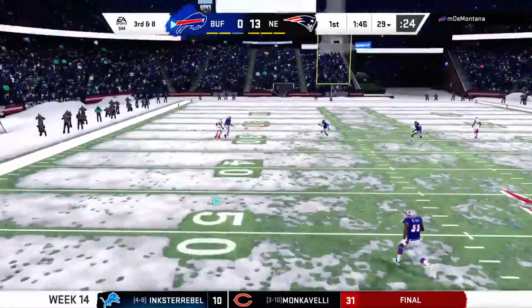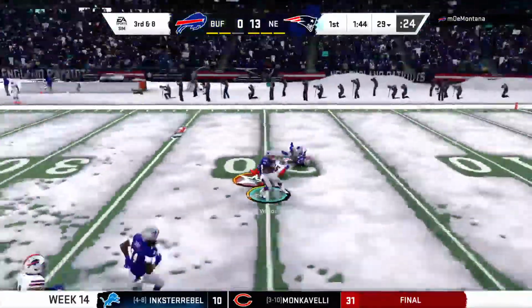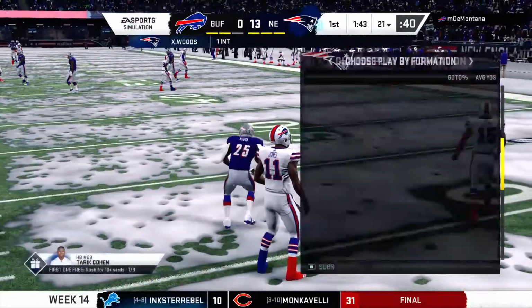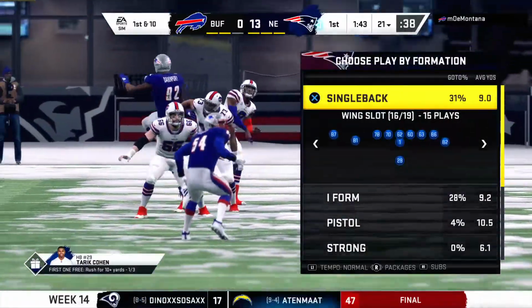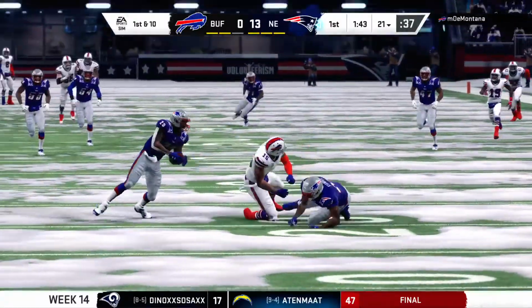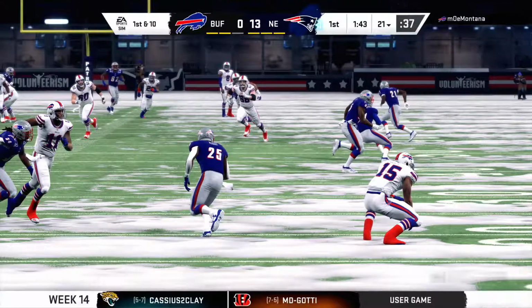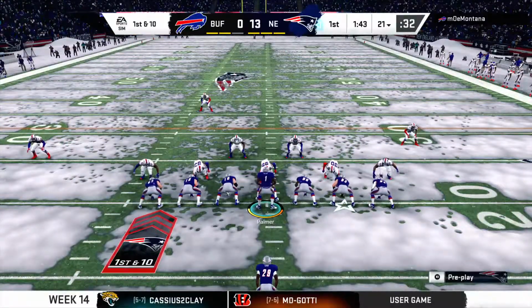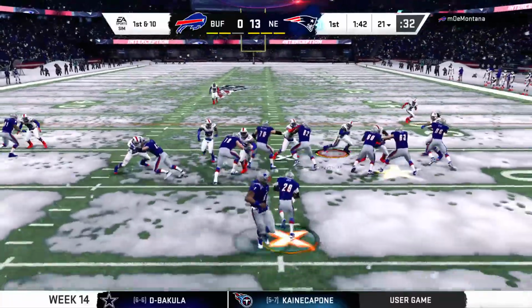Going up top. Now that'll be tipped and intercepted. Xavier Woods with a pick, and his guys are going to take over at the 21-yard line. Oh, that's a nice job defensively to get a piece of the football. He's going to pop it into the air, and then it's the tip drill. And good concentration by him to react to it and pull in the interception.